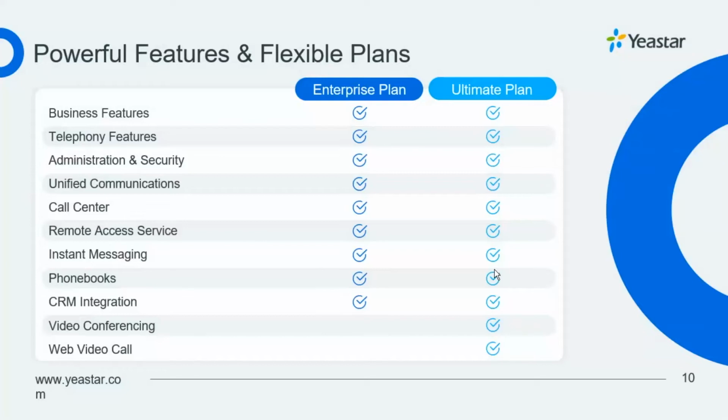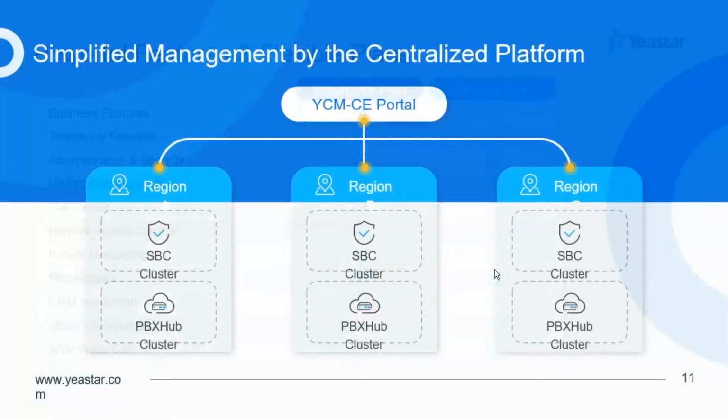But anyway, let's talk about details one by one. I'm gonna show you more details. Let's keep going. So first of all, this Cloud Edition, P-Series System Cloud Edition, this cloud-based solution, how does it look like? I'm pretty sure you guys got a question, how does it look like?